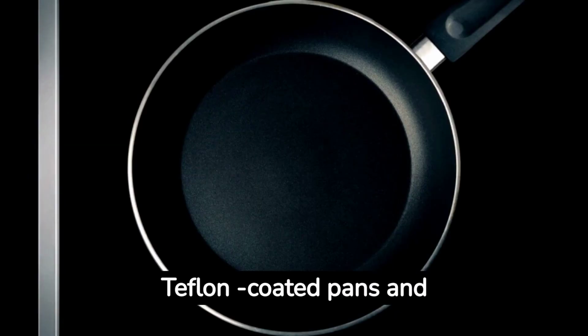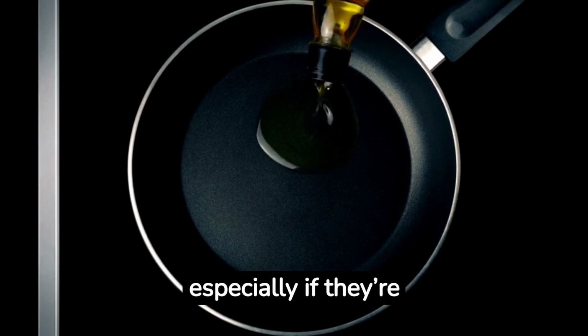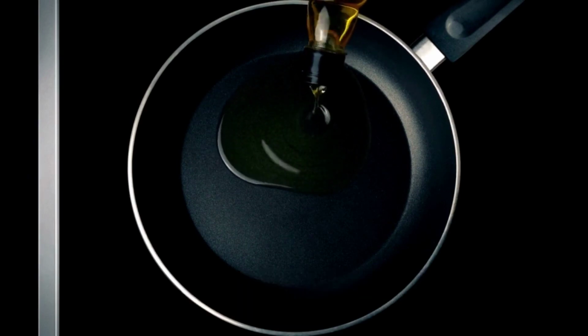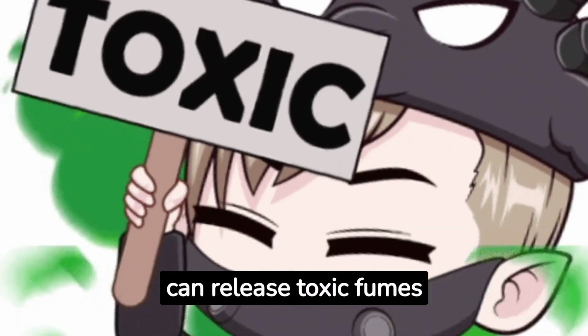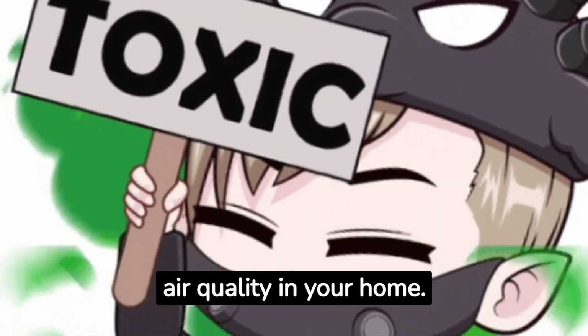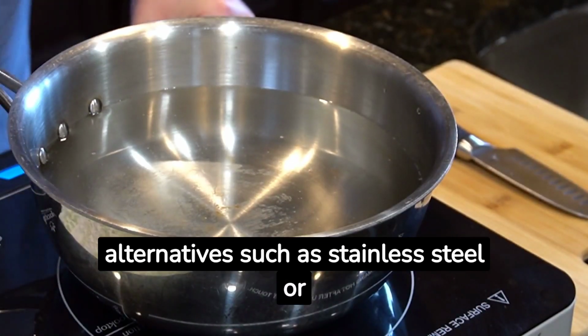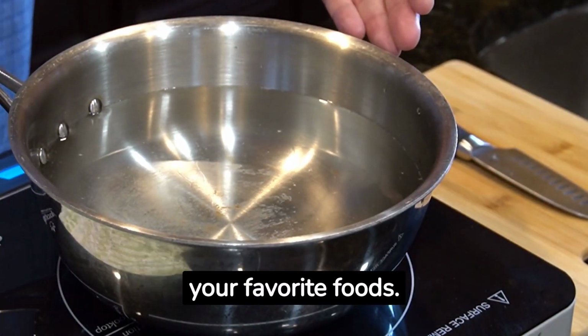12. Ditch Teflon-coated pans and revamp your kitchen essentials, especially if they're chipping or peeling. Teflon-coated pans can release toxic fumes when heated, affecting the air quality in your home. Opt for safer alternatives such as stainless steel or cast iron pans for cooking your favorite foods.